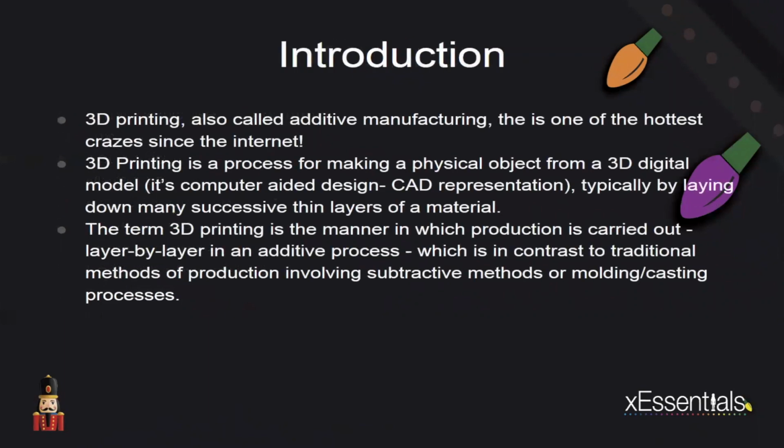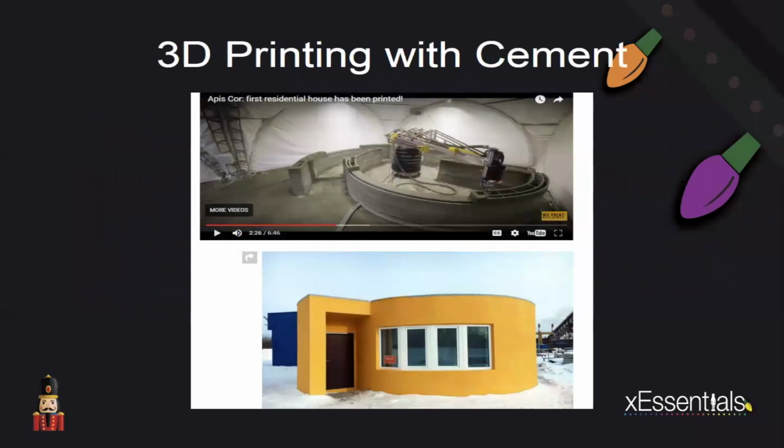So 3D printing is called additive manufacturing, and it is probably the hottest thing that has hit since the internet. It's the process by which you take a 3D model called an STL file, and you lay down many successive thin layers of material on top of each other to create whatever it is that you're trying to create. We have many varieties of 3D printing out there. If you see on this picture right here, we've got a 3D printed house where they're using cement through a nozzle, which is pretty cool.